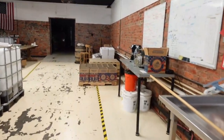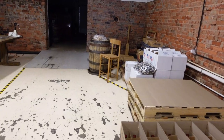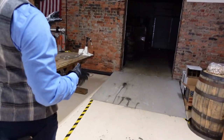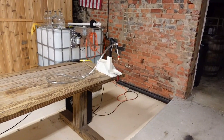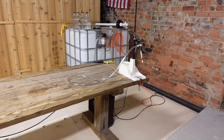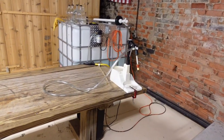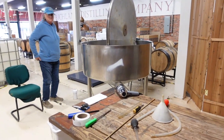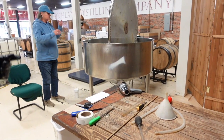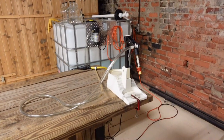Now what do you mean, this is where the magic happens? Well, of course we make it over here, but as far as bottling, our guy Roger here will bottle them each one by hand. Every single one of them, he does by hand. We usually create about 40,000 bottles in a year, and he does every single one. And this is where you'll put the rum in and then siphon it out, either when you're bottling or if you want to siphon it into one of the barrels.